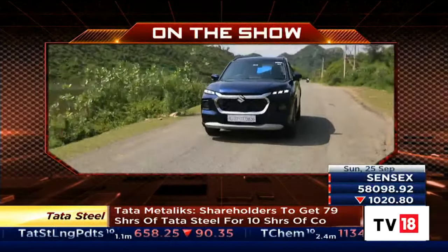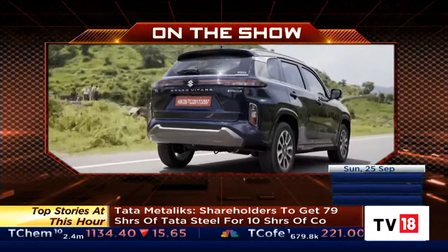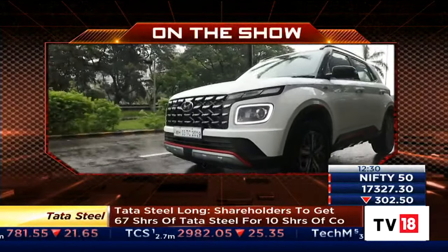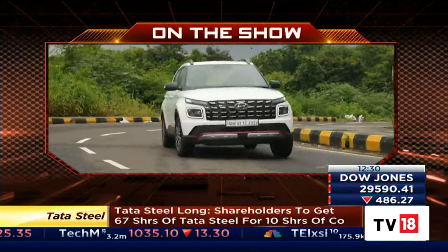Overdrive. Today we take you through the various engine options in the newly launched Maruti Suzuki Grand Vitara and tell you whether the Hyundai Venue N-Line model is as sporty to drive as the hype suggested.